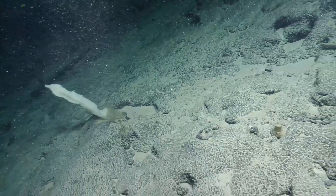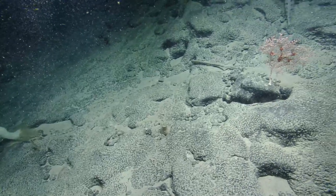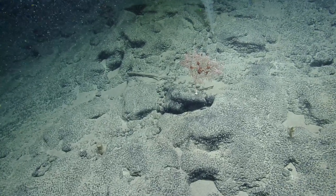Polyapodon, you said? P O L I O P O G O N. If we could zoom on the pink coral next.